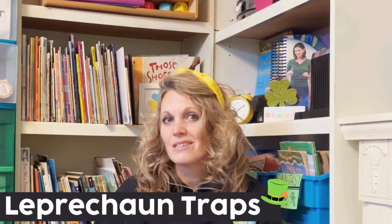My second idea is to create leprechaun traps. And I know it sounds chaotic and messy, but trust me, your students will love it. Now there's a couple ways to do this. You can keep it very simple and just have students draw a plan for their leprechaun trap right in class, and then let that be the end of it. They could come up front and describe it to the class or describe it to a group or even just to you. You can even just send it home and have them tell their parents about it. You can have them write a story about their trap as well.